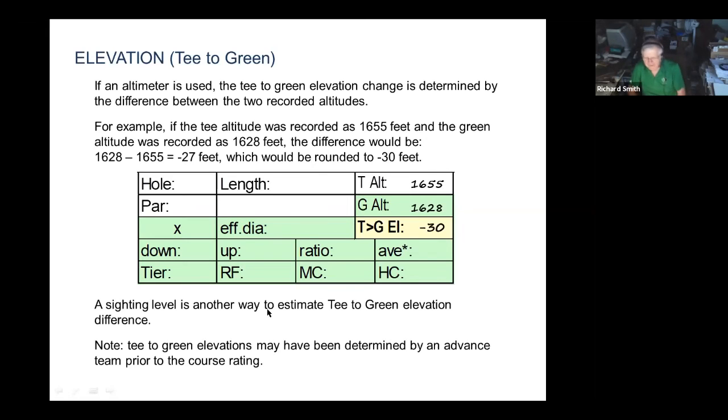And a note here, the tee to green elevations may have already been determined by an advanced team prior to the rating, or they may have been determined in a previous rating. And while, if we're doing a full re-rate, we don't normally use the data from the previous rating, often you can make an exception for this tee to green elevation, because unless something significant has happened, like they've built new tees, built new greens, or they've had a big slumping of the terrain that has significantly changed the tee to green elevation, it's difficult for that to have changed without there being major construction. So you can, generally speaking, trust the previous tee to green elevations as long as you trust the people who were on the rating team to do that in the first place.